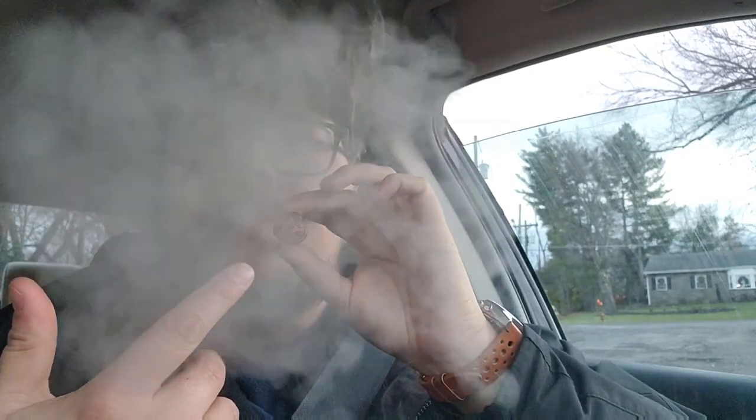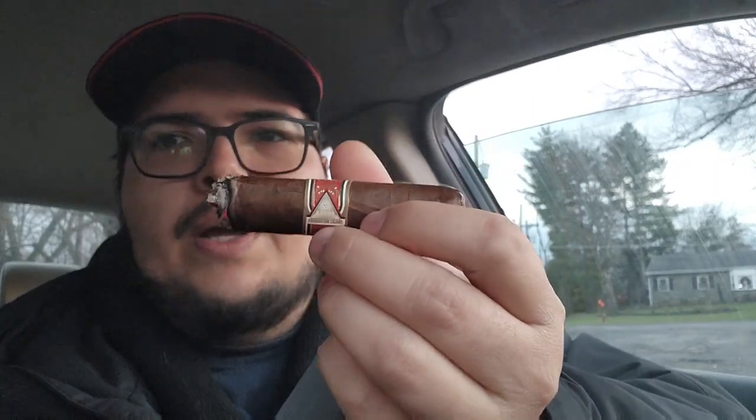Well, the ash has fell. Let's see. The true test right now is when I try to pick it up, will it just crumble up or will it hold its shape? Let's see. Oh, there we go. That's pretty solid. Look at that red ember. Hasn't done any crazy canoeing or anything like that.